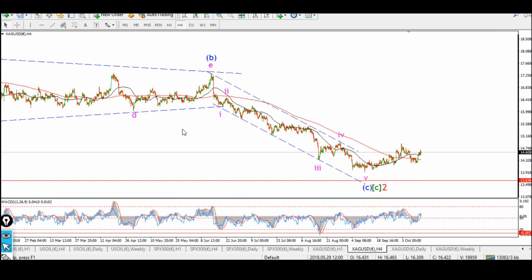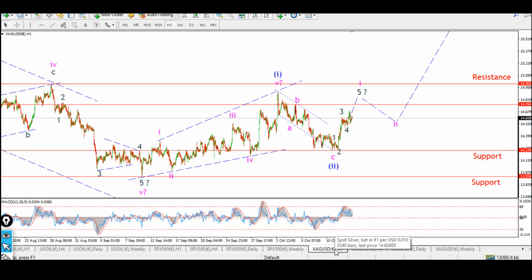We've got a pretty complete wave pattern, and we've got a move to the upside. The short-term pattern itself, I'm a little bit iffy about, and I'll go into the reason why. It could be an expanding wedge, a bullish wedge off the low. It also could be a wave 1-2 running flat. It could be a series of 1-2s off the low.